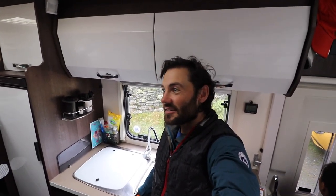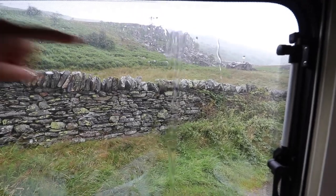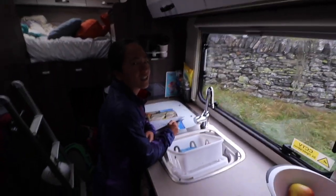There's some hardcore people out there as well. I'm not sure what they're doing. We saw two people going out with a pad about 5 minutes before us, but they haven't come back. I don't know if they're hiding under some rock. Everything is soaking wet. There's just like a little water spout as well. Do you think it's shower time?